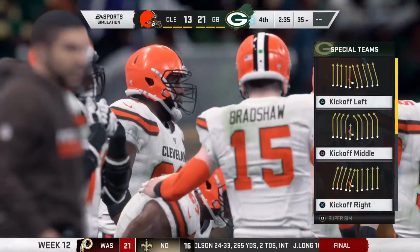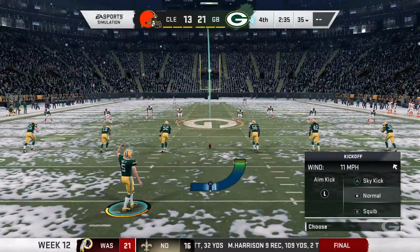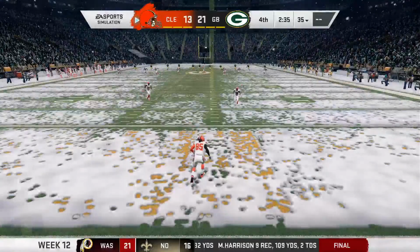So this drive spans 7 plays. And it's culminated by a 2-yard touchdown run. Out is the kickoff unit as they run up and send this one away.